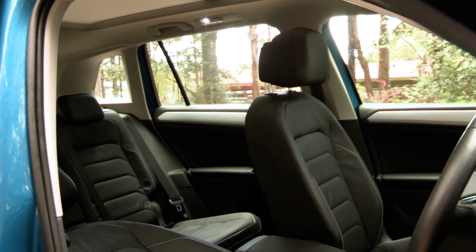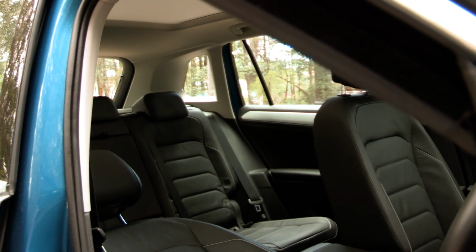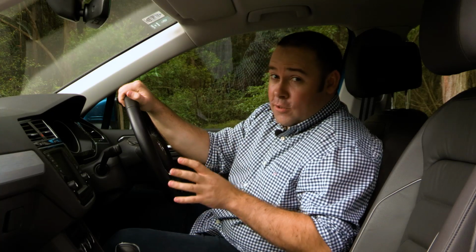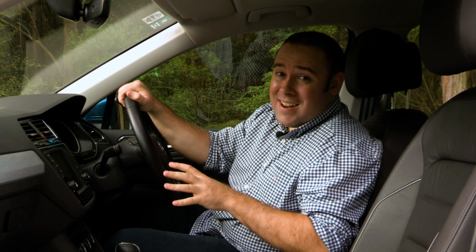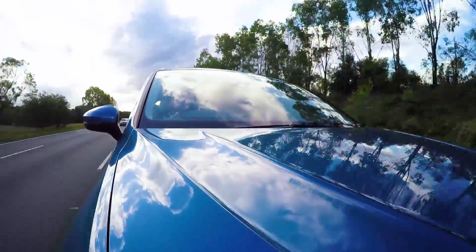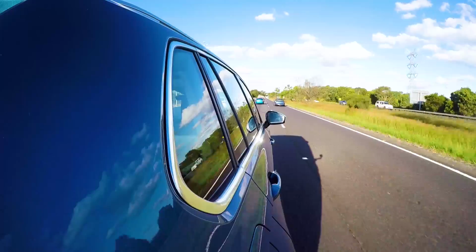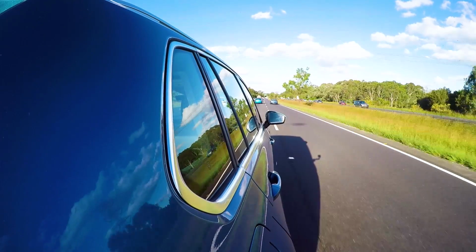Driver visibility is also very good, with front quarter windows, a flat belt line and large side and rear windows. And Volkswagen also deserves big brownie points for making the most important safety tech standard even on the base model. We've covered 10,000 kilometres in our 6 months, and it's always been a comfortable, capable, palate cleansing car to climb aboard, in between all sorts of other test cars.